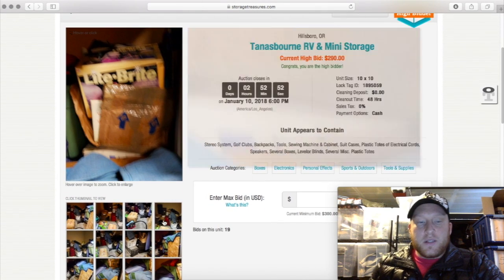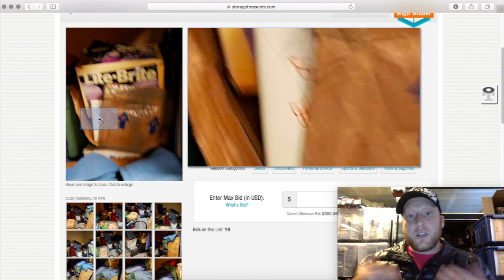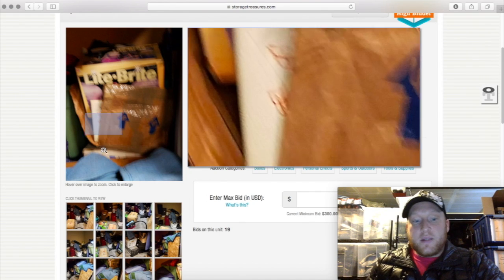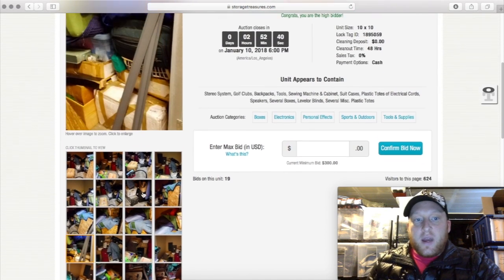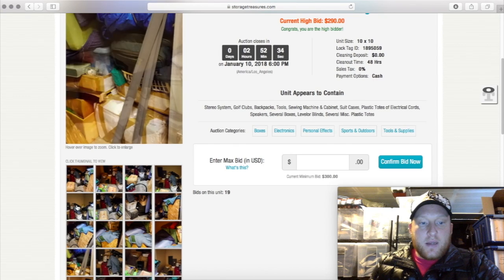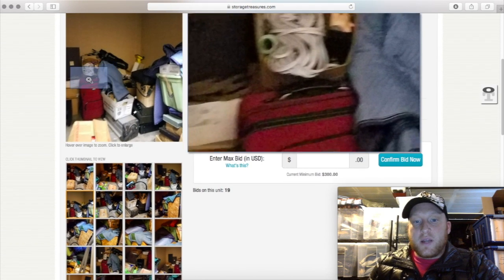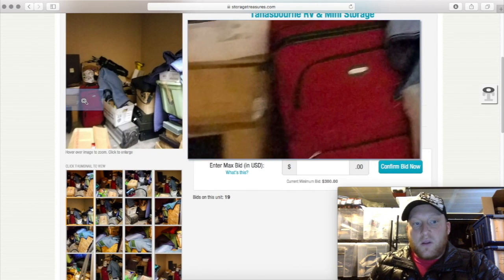You can see here it's a really bad, blurry photo, so you can tell that the people at the facility were shaking the phone a little bit because they didn't take a great photo, unfortunately. So that's one thing you've got to realize too, that sometimes these photos aren't good even when you zoom in, right? That being said, there's a few good things, like there's ropes back there. It looks like a miscellaneous. A lot of the stuff you'll have to sell locally.